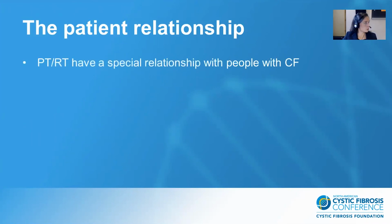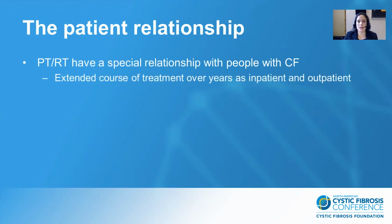So let's talk a little bit more now about the patient relationship. So physios and respiratory therapists have a special relationship with people with CF. So we have this extended course of treatment over years as an inpatient and an outpatient. So physio is likely one of the first treatments that patients and their families will be introduced to at time of diagnosis. So this is something that is typically well known to these patients. And throughout their time with us, they will be seen for extra therapies, so going through maybe a new antibiotic inhalation, or maybe a different form of airway clearance, maybe moving more from family assisted to independent therapy.